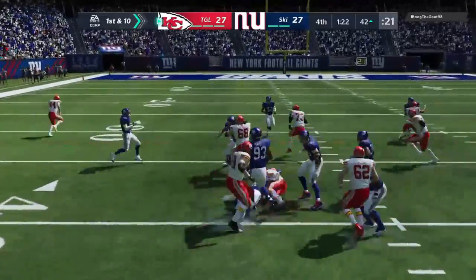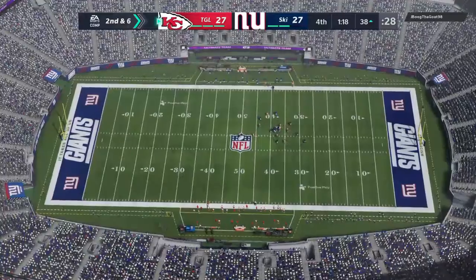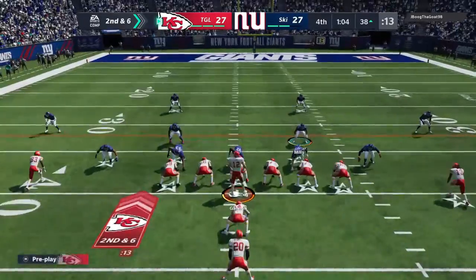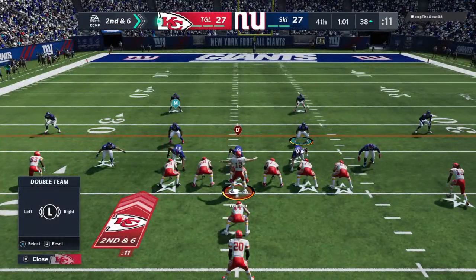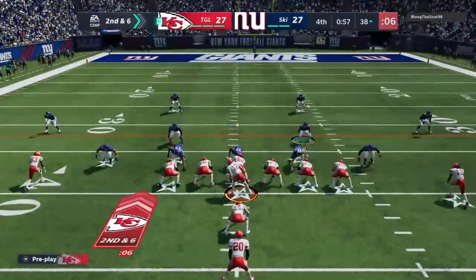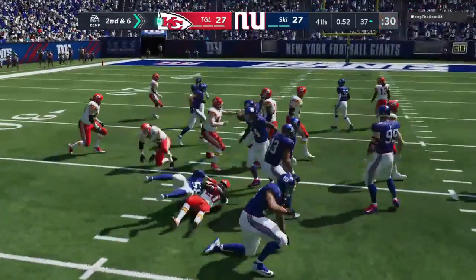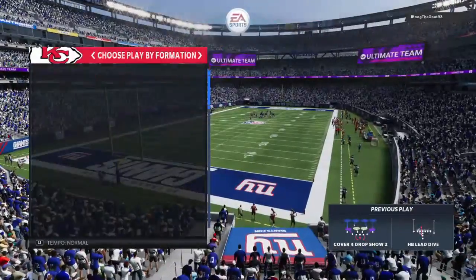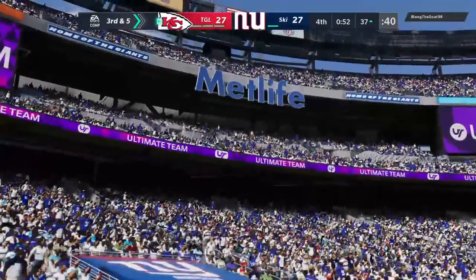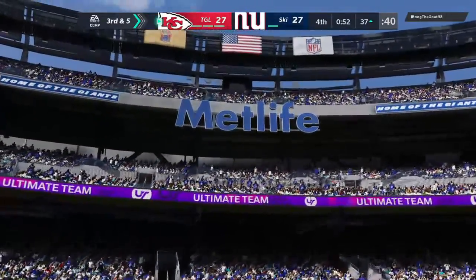On 1st and 10, it's Sanders. Give the tackle to Hassan Reddick. I like it. I like the call. Still an opportunity to run the football and chew up a little more time off the clock. It's now 2nd and 6. They'll go again with Sanders. And a short gain there down to the 37-yard line. Now the Giants will use the second of their 3 timeouts as they get the stoppage with a little over 50 seconds left to go in the game.